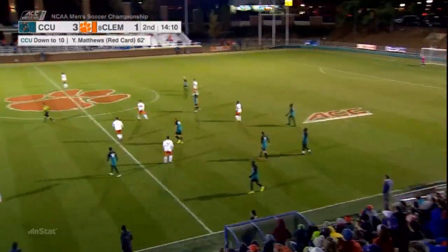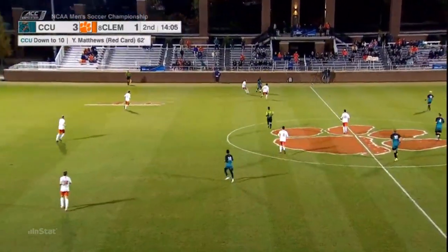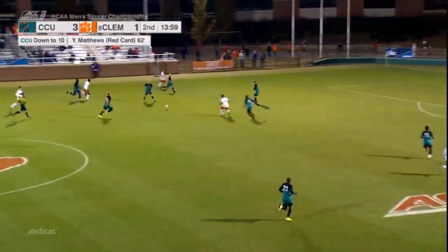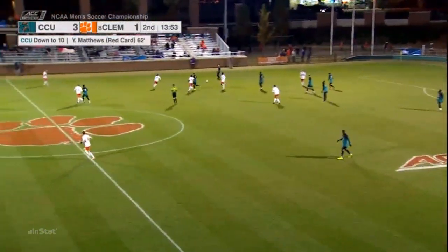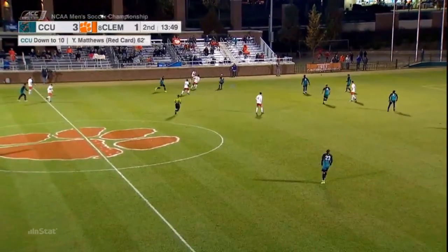Campos may have come out of the locker room, but there's really no chance he's coming back in the game. He's still hobbling over there. Yeah, he is definitely hobbling. Ronnie Smith comes up with a turnover. He'll send it to Wright. Wright check from behind, however. Coastal has that well defended. Willoughby trying to clear it. Ball to flex.